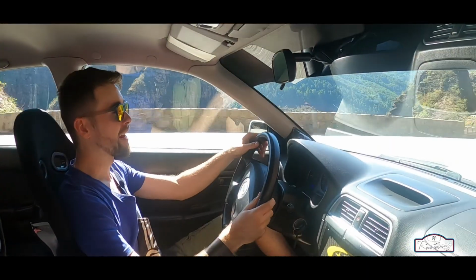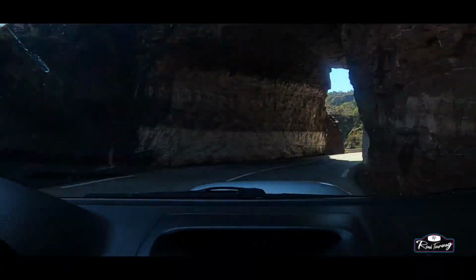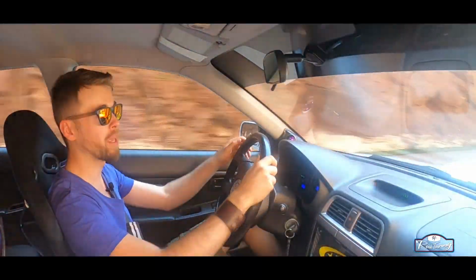It doesn't even seem to be in Europe anymore here, but in Colorado or in some far west wasteland. So special, these places.